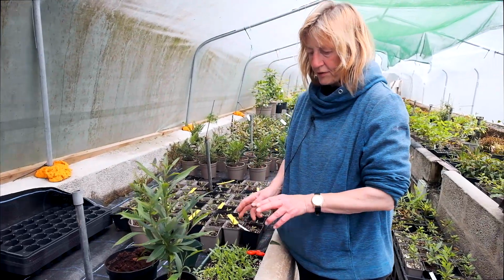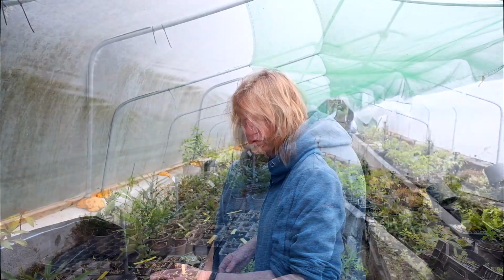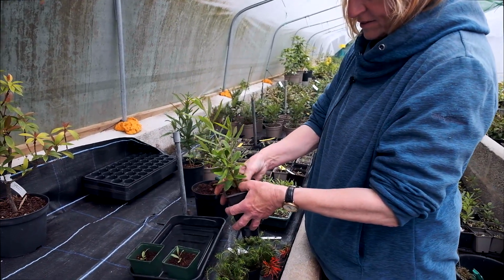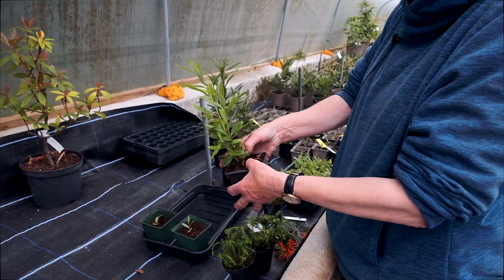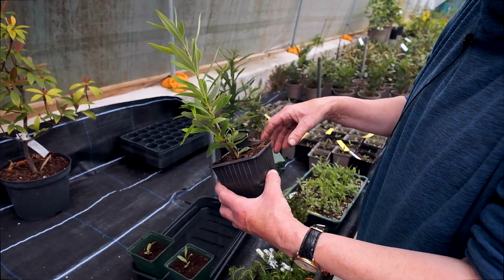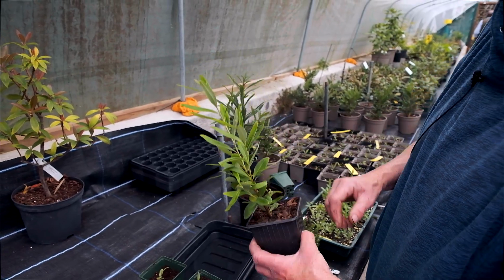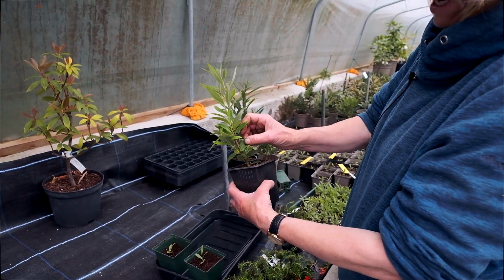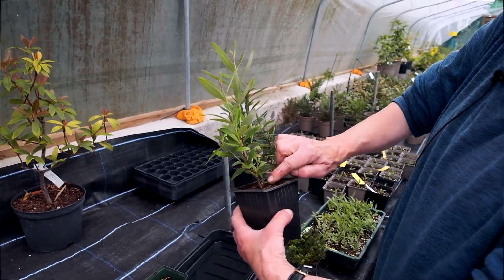And there is one other thing I'd like to show you, but I need to go next door and get it. Another way of doing Embothriums is to do it as a semi-ripe cutting. So you're talking about mid to late summer. But this is 2 years from a cutting. One minute, sorry. This is the second year from a cutting, and as you can see, it's shot really well.